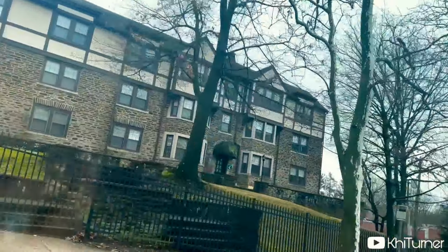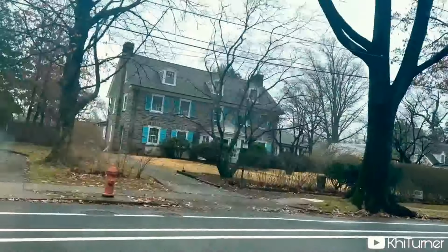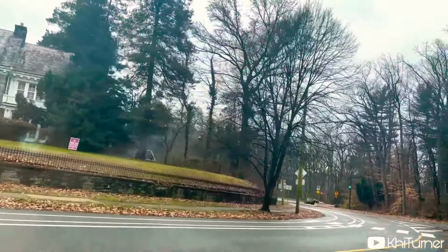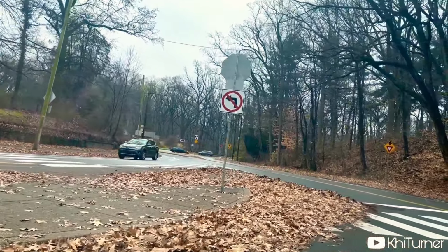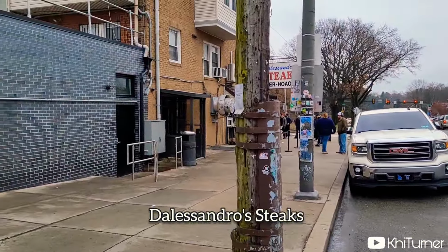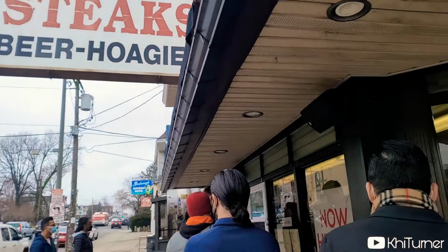Right. So we're riding through more of the suburban part of Philly, heading over to Dalessandro's, and we're going to compare Pagano's and Dalessandro's together because obviously it's a lot easier to just eat multiple steaks at the same time. That way you can have an accurate comparison. It's like when you go to Best Buy, you see two TVs right next to each other, it's way easier to compare them versus one being in your house. We had Dalessandro's for the steaks, as you can see. Oh yeah, a little line here. Classic.